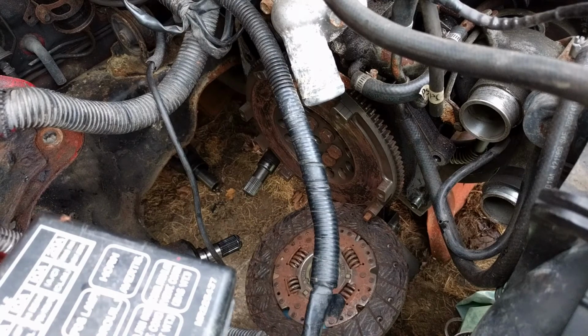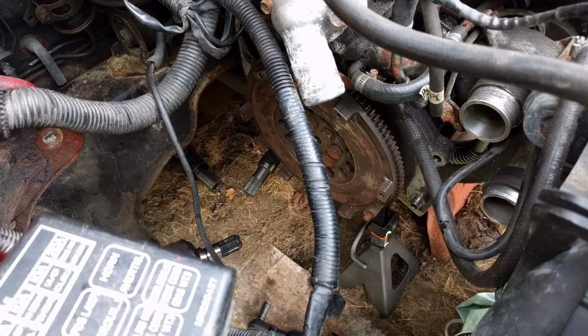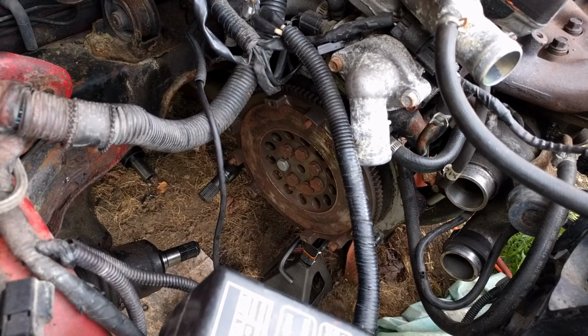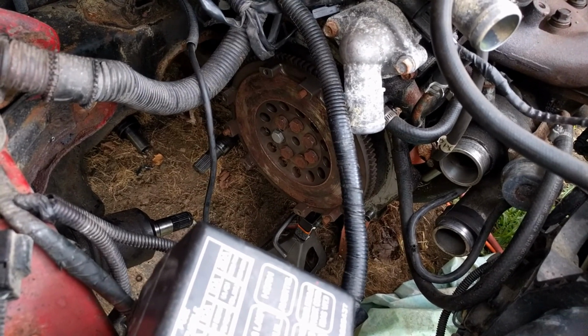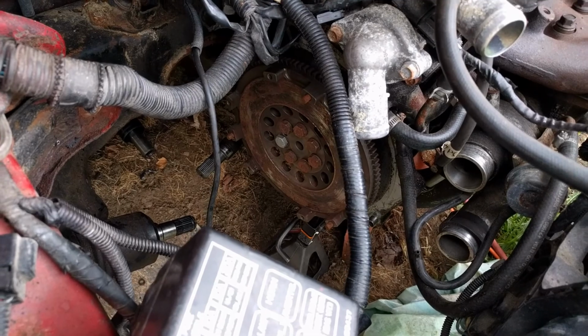Oh, there goes the clutch disc. And it is in fact a 7 bolt. Count from the silver: 1, 2, 3, 4, 5, 6, 7. So it is a 7 bolt, has a modified starter plate. That flywheel looks like it's seen better days. God, it's all rusted up and scarred. Here, let me give you a closer look.